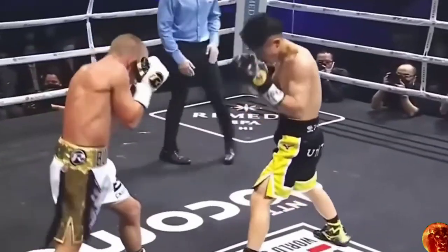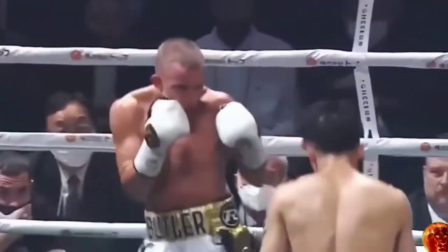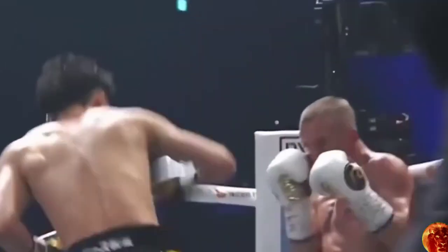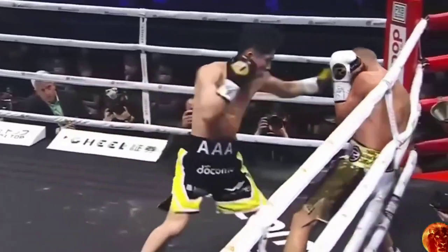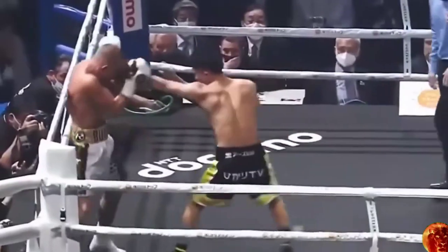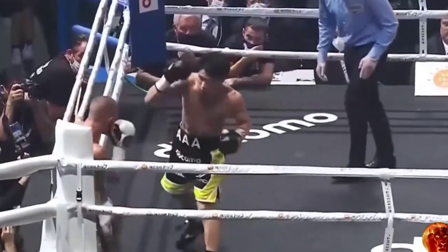Combination. There's the jab of Butler. Off it comes. There you go. Yeah, he was able to land that because he got used. Closes range with the jab. Gets the inside left hand kick. Right hand comes behind the jab. Left uppercut. Right uppercut. There's that left.